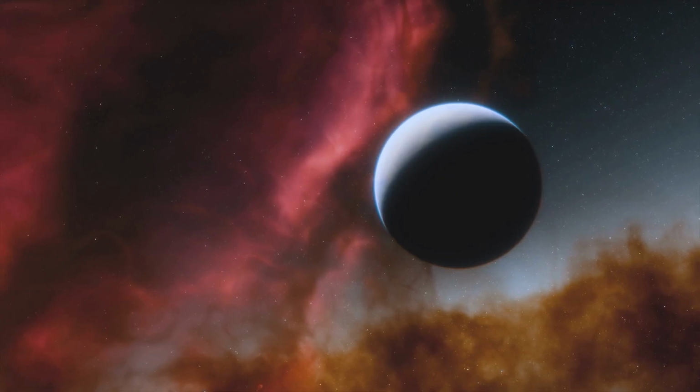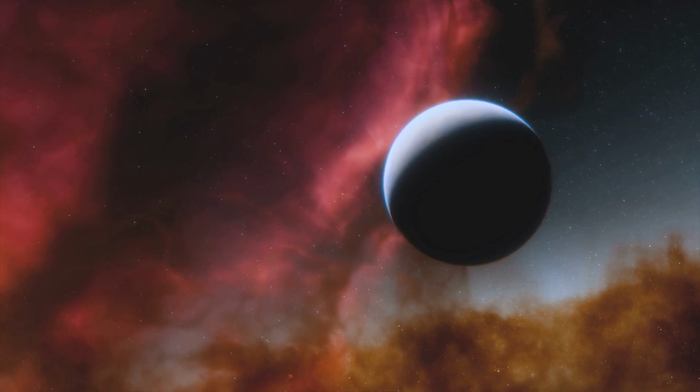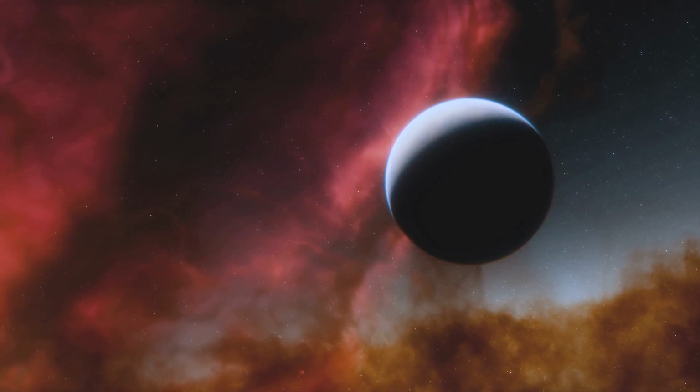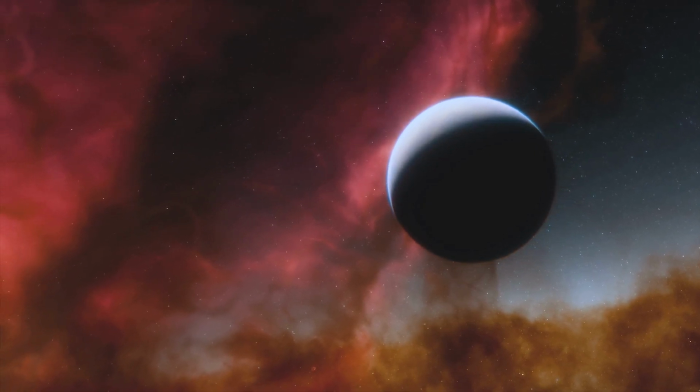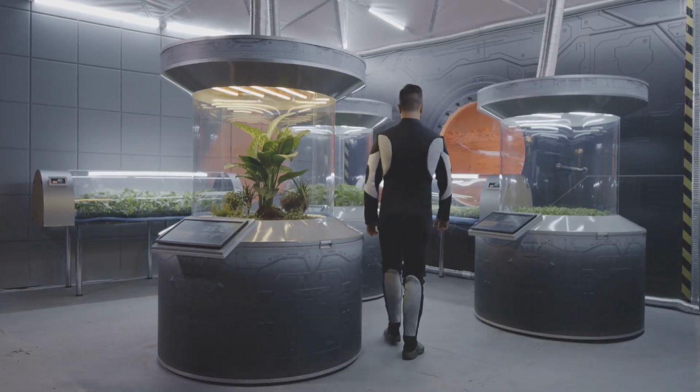So, imagine the possibilities on Europa. Could these hydrothermal vents be harboring alien life forms completely independent of the sun's energy? It's a question that keeps astrobiologists up at night.